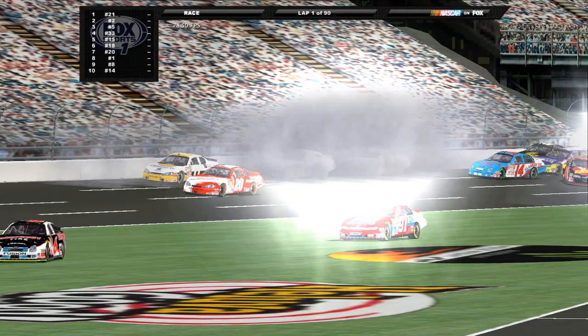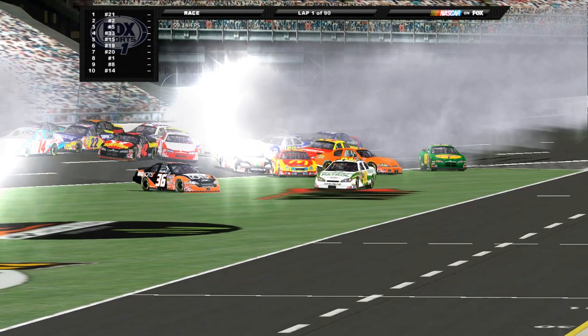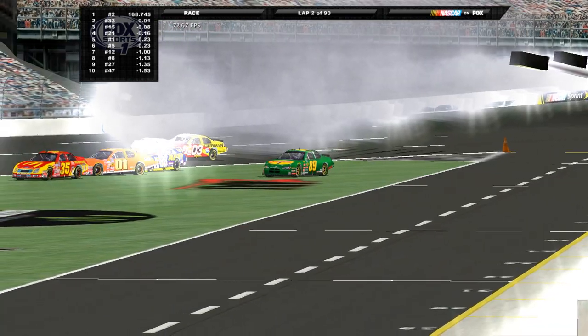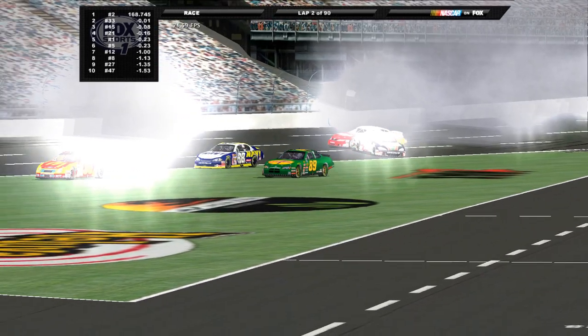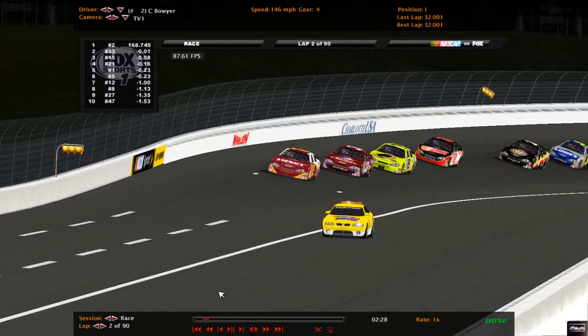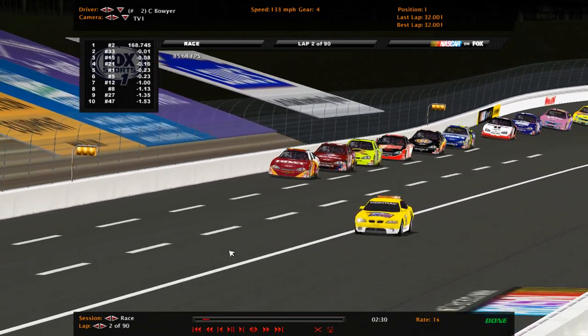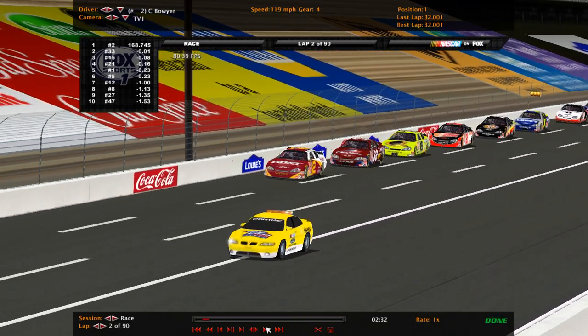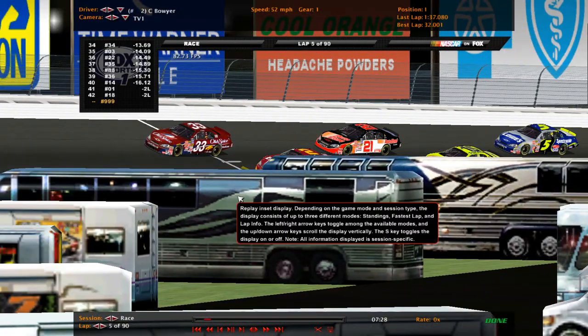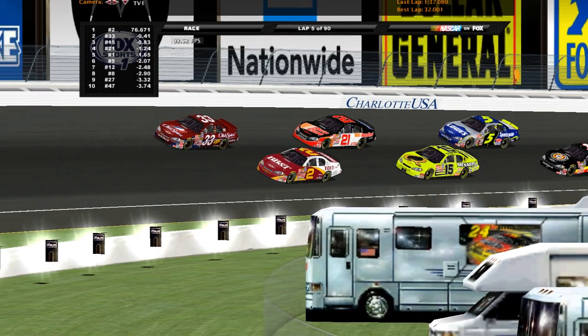Tripping. Man, carnage here from Lowe's or Charlotte. Morgan Shepherd involved in that one, but he's going to keep it rolling. And there's a lot of good cars in there. Caution's out already. It'll be a lengthy cleanup for this one. Doesn't look like we'll be throwing the red though. We're gonna keep it rolling.